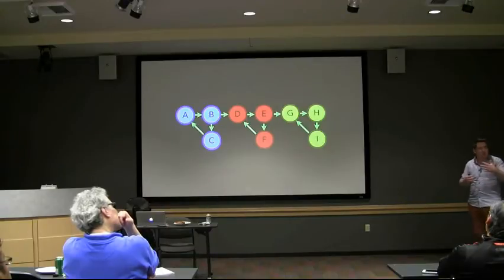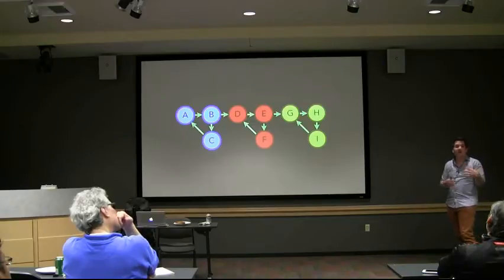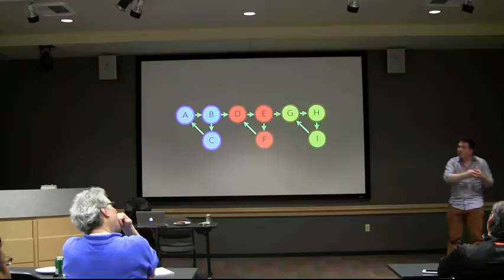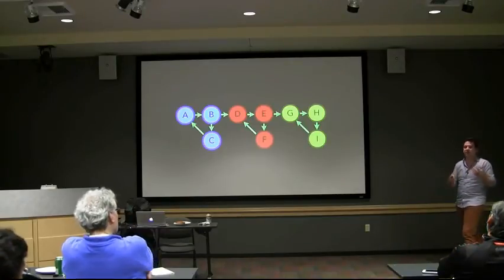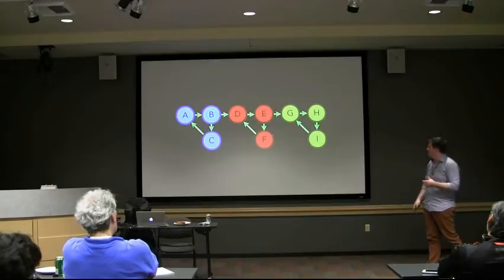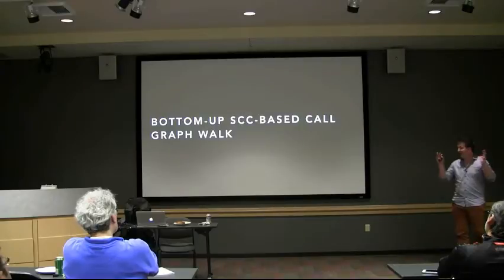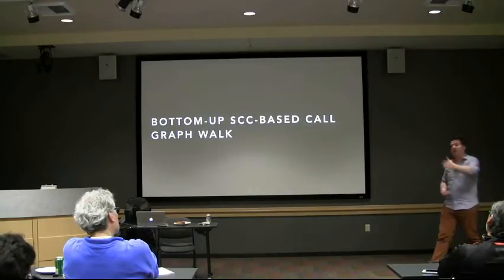With a DAG, we can do things like topological traversals of it. So we can say we're going to go in topological order from the leaves towards the roots, so that we process things in an order that gives us more information when we're making decisions. And this is what we call in LLVM a bottom-up SCC-based call graph walk, which is kind of a mouthful. Yes?